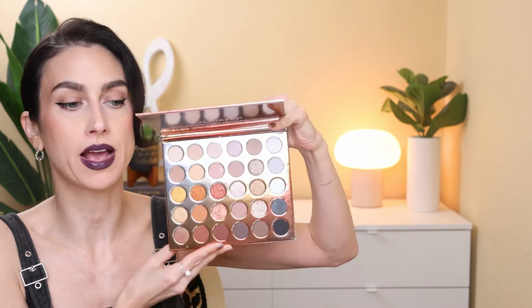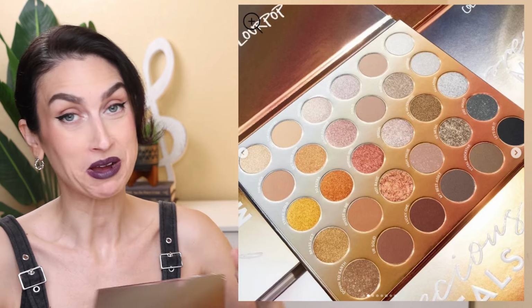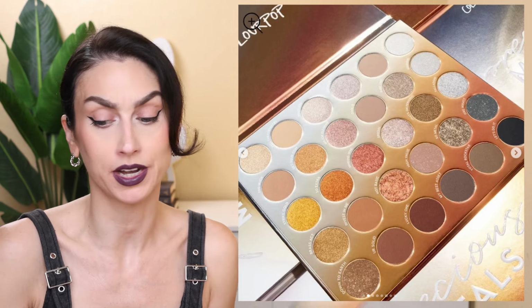I'm not going to swatch this right now because I want to create a reel with this, and I would prefer to do it with an untouched palette, but I'm so excited. But I will absolutely be creating looks with this.